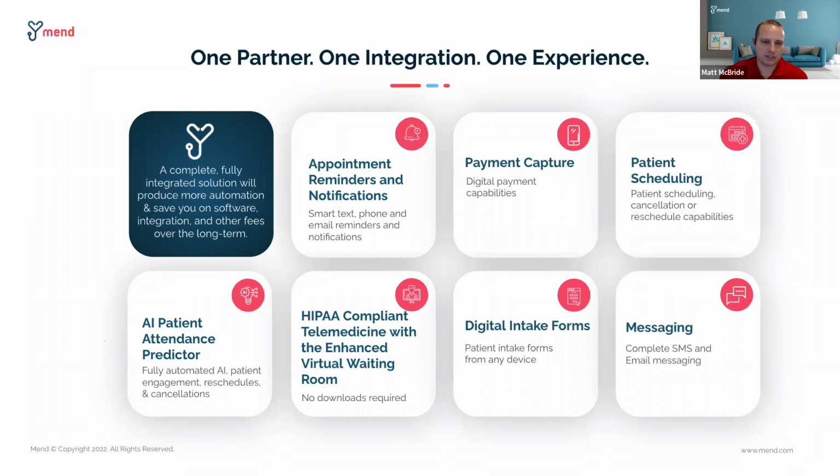Yeah, absolutely. What MEND has built is a comprehensive patient engagement platform, right? A lot of groups are looking to consolidate point-based solutions. I think it's more expensive to buy things individually, integrate them individually, and maintain those interfaces individually, and it might not ultimately deliver the best final experience to the patient. So with one partner in MEND, one integration, we can provide one experience across all the different touch points that we showed at the beginning of the presentation.